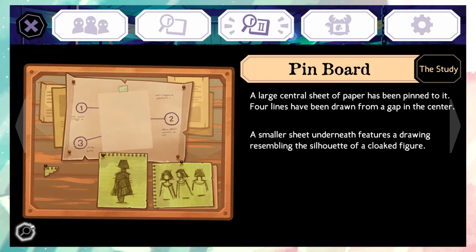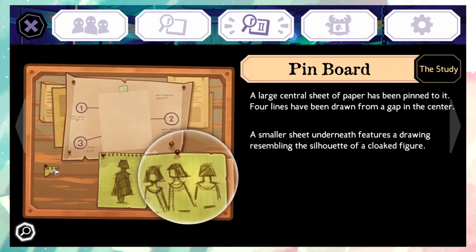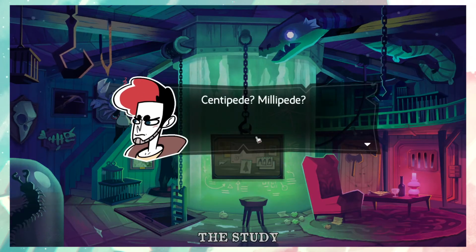Can we put this together? I hope they'll talk about it. No, I think we just can look at it. I mean, that looks like Hawkshaw to me. Wait, what is any of it? The more information I get, the more confused I am.